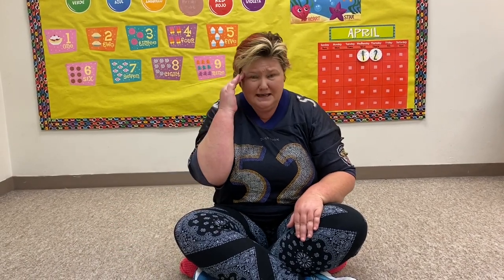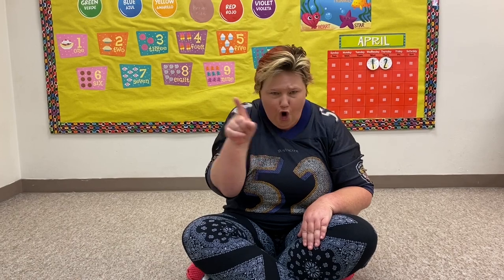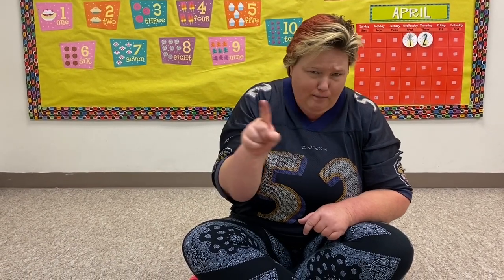Sing along. Five little monkeys jumping on the bed. One fell off and bumped his head. The mama called the doctor and the doctor said, no more monkeys jumping on the bed. Four little monkeys jumping on the bed. One fell down and bumped his head. Mama called the doctor and the doctor said, no more monkeys jumping on the bed. Three little monkeys jumping on the bed. One fell down and bumped his head. Mama called the doctor and the doctor said, no more monkeys jumping on this bed. Two little monkeys jumping on the bed. One fell down and bumped his head. Mama called the doctor and the doctor said, no more monkeys jumping on the bed. One little monkey left jumping on the bed. He fell down and broke his head. Oh my goodness, Mama called the doctor and the doctor said, no more monkeys to jump on the bed.